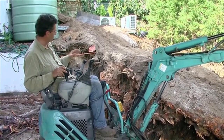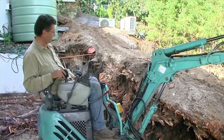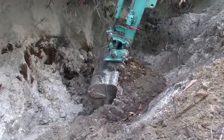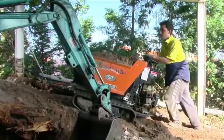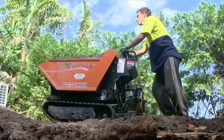Now, this is a huge stump. It's like a big monster. We have tried to get underneath it. We basically pretty much got rid of all the roots from underneath there. Now we're gonna work from the top. At the moment, we're using it as a ramp. As you can see, it's quite handy.